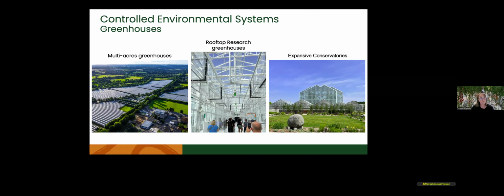They can go from multi-acre greenhouses like this one in Canada. I don't even know how many acres are involved. They're probably growing peppers or tomatoes in there, but acres and acres of greenhouses. They also have rooftop greenhouses, which are beautiful. This happens to be at a university in North Carolina, where they're looking at corn, sorghum, probably tobacco in there. It's a rooftop, highly automatic, highly technical.